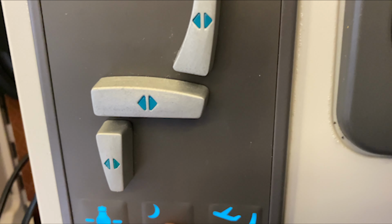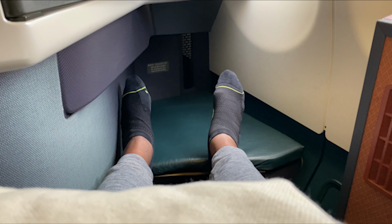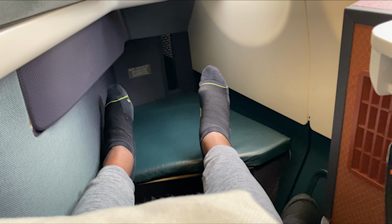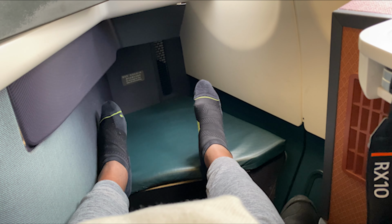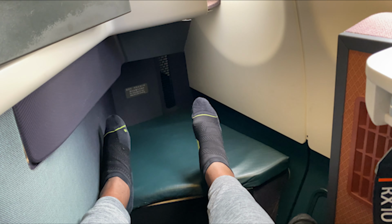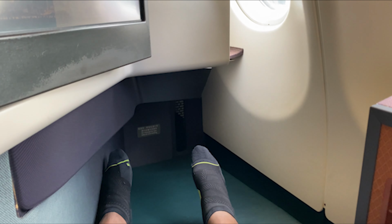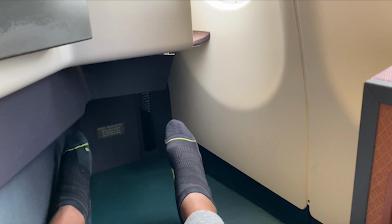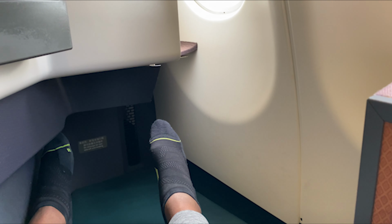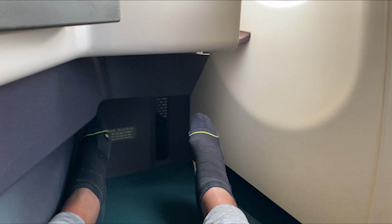So let's take a look at the seat controls now. This one's not smooth by any means, so you're going to have to keep pushing that button to get this seat in the lie flat position. Unfortunately, kind of a pain, but again, it shows the age of this seat. But once in the lie flat position, it's a fairly comfortable seat. Again, I feel like it's actually a little more narrow than the video suggests. Definitely prefer the A350 seat on Cathay Pacific versus this seat any day.